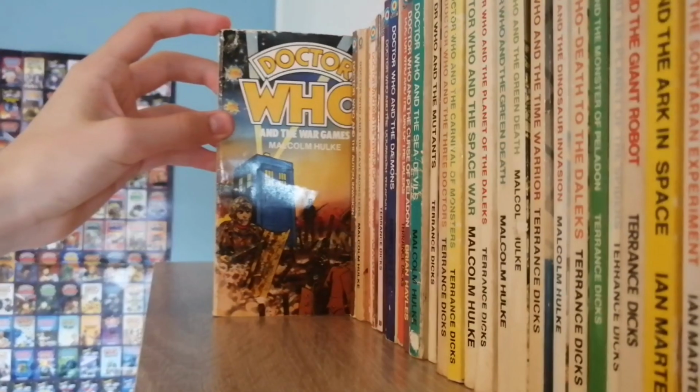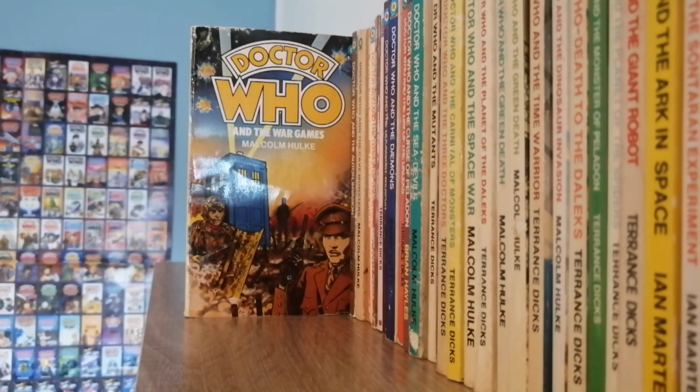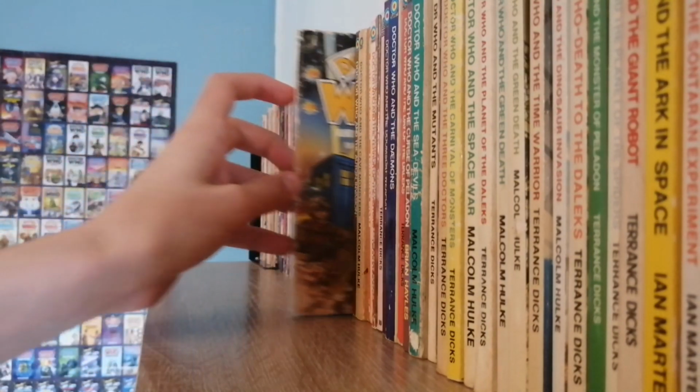And finally, The War Games, which I have read, and it's brilliant. I was so fascinated about this book because it's a 10-part story condensed into quite a slim book. I think it's even about the same width as something like The Sontaran Experiment, and stories like The Black Orchid and The King's Demons are longer than The War Games, which is just crazy, isn't it?